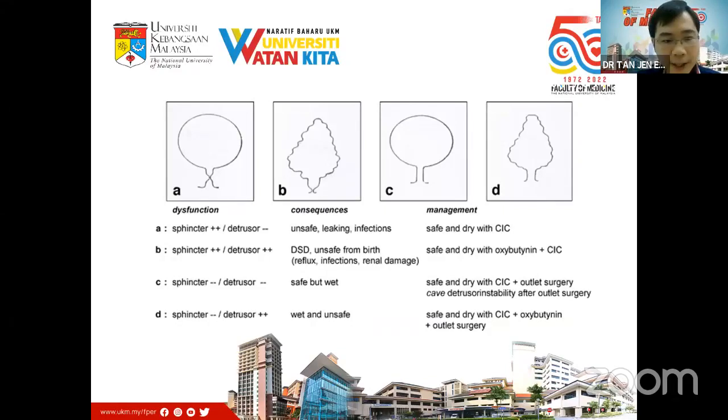The second form, the B type, is when you have both detrusor and sphincter hyperactivity, causing even higher pressures. This condition will give rise to reflux nephropathy. So the patient will need a CIC and even anticholinergics such as tolterodine or oxybutynin to relax the bladder muscles.